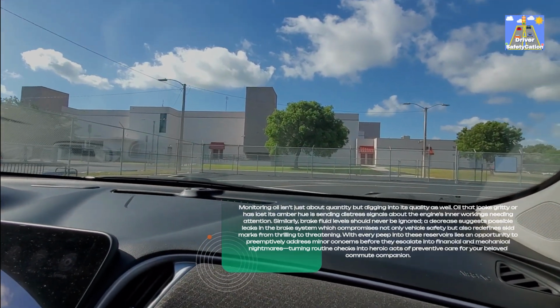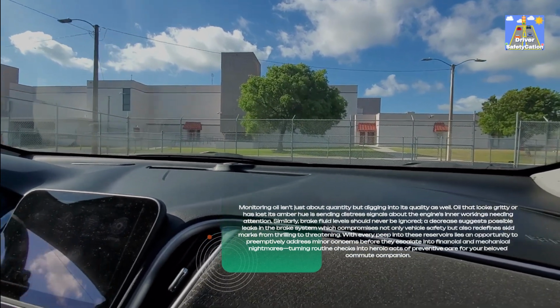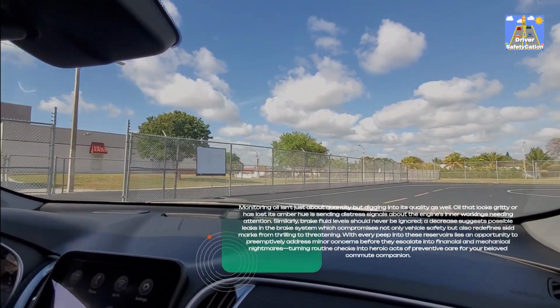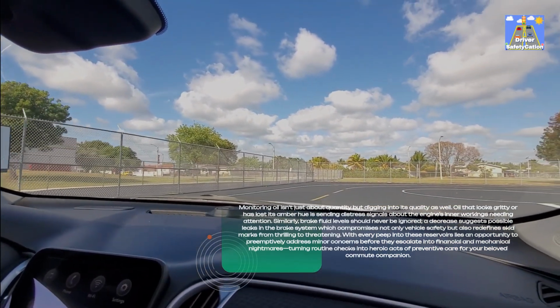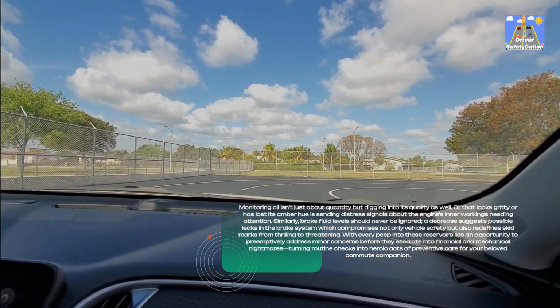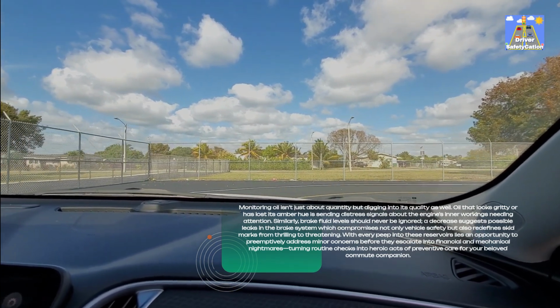A decrease suggests possible leaks in the brake system, which compromises not only vehicle safety but also redefines skid marks from thrilling to threatening. With every peep into these reservoirs lies an opportunity to preemptively address minor concerns before they escalate into financial and mechanical nightmares, turning routine checks into heroic acts of preventive care for your beloved commute companion.